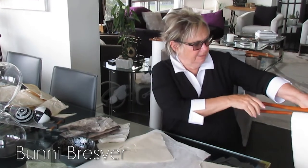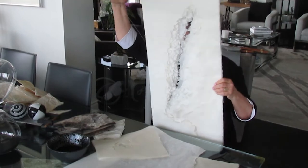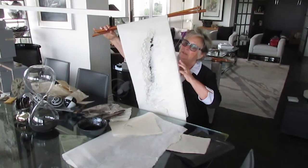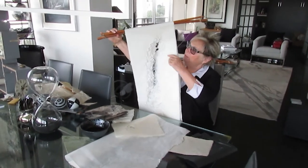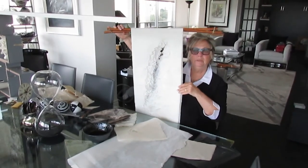I'm Bunni Bresver, and I'm one of the Washi Sisters. One of the techniques that I use is tearing washi. This is a final product of tearing. There are several layers, and you can see the fibers and how it rips and takes on a personality of its own. The first thing you do is you pick the paper that you want.